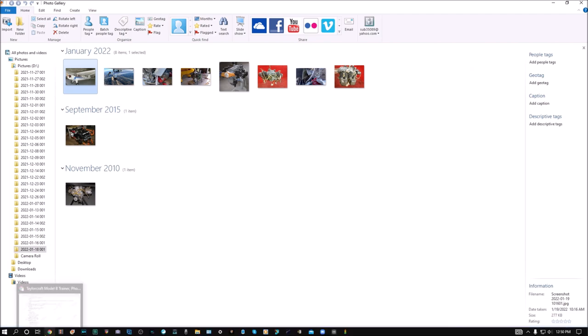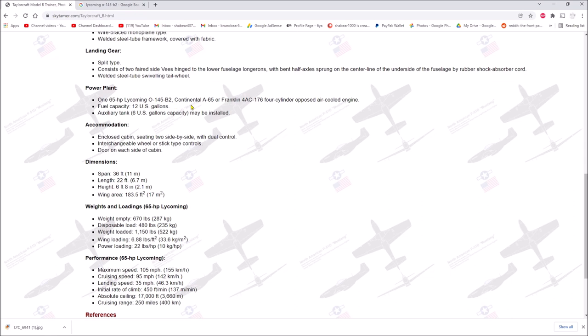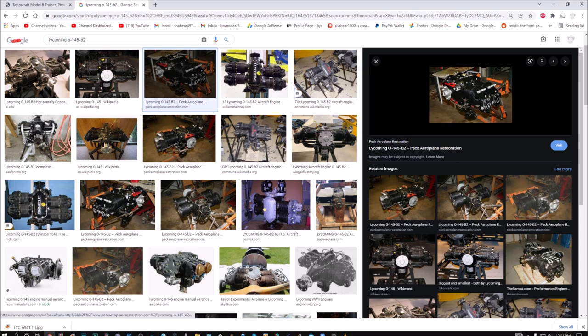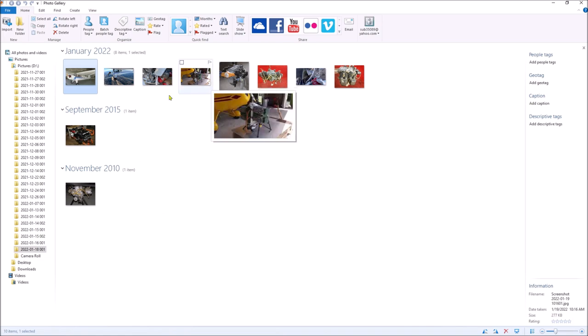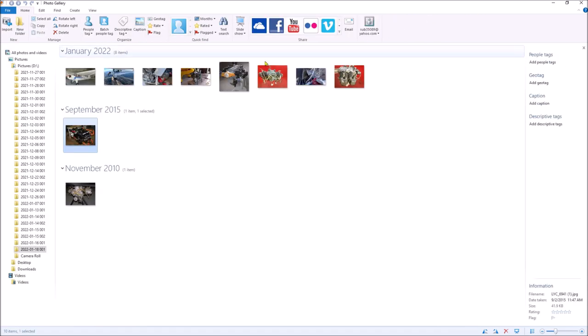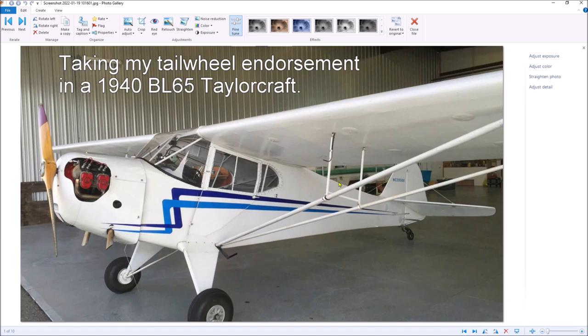I'll show you something here. So it had one of three engines. It had 65 horsepower. I think it's Lycoming O-145-B2. All right. So when we look that up, here it is right here. And that's the picture that I have right here. That's this picture. And that's what it had in it 5 years ago. See what I'm saying? 2016 is when this video was filmed. Right up here, you can see, right here where my pointer is, that's the fuel gauge. The farther up that is, the more fuel you got.